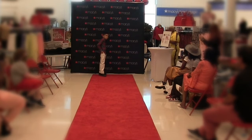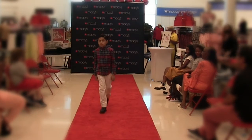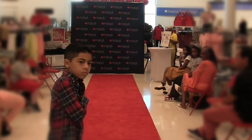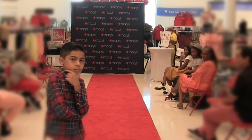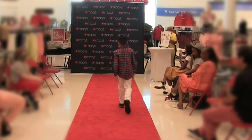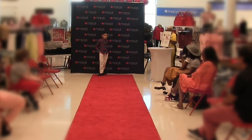We have Ian. So Ian is wearing a Polo Ralph Lauren shirt that unites the seasons, plaid with cotton poplin fabric. It has a pleated back yoke and button-down point collar with long sleeves. He also is wearing a pair of classic polo style pants made from stretch cotton twill.